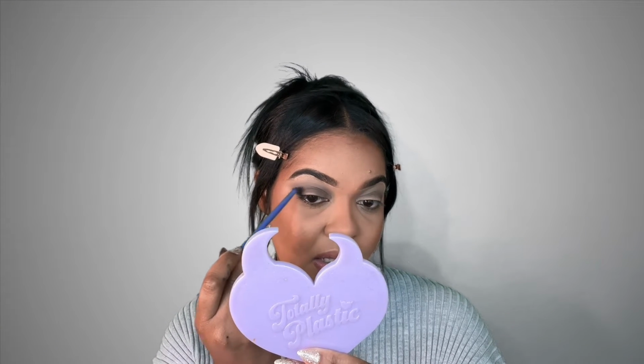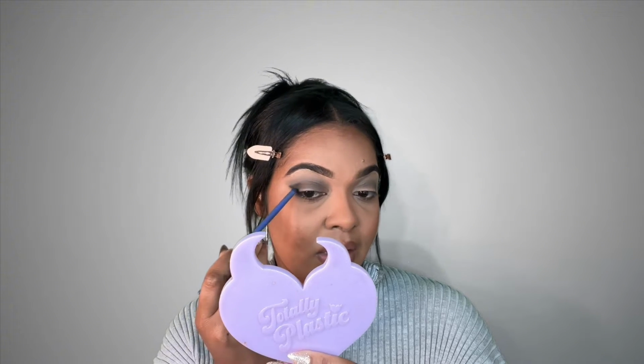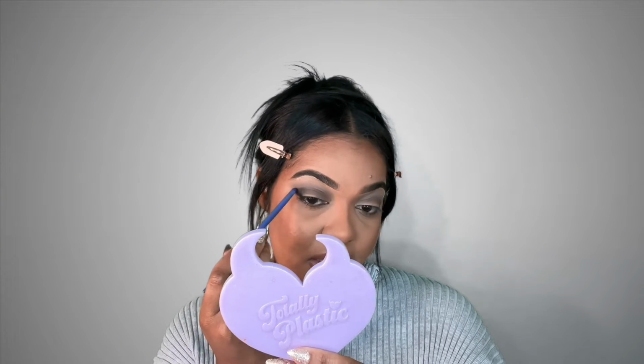So I'm gonna start in the outer V. So now I'm going back in. I don't remember if I told you guys what this brush is. This is the Go Getter brush by Sugar Rush. Just a smaller blender. And now I'm going back in with the FF5.